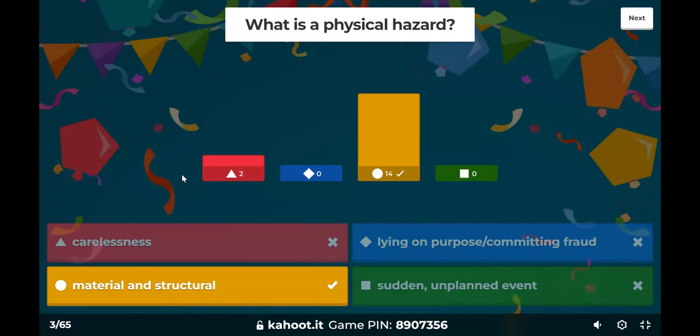So examples would be a rickety staircase, where you can see the railing is broken or the wood is splintered. You could see, maybe in the road, a pothole, that would be a physical hazard. Physical hazards could be a low hanging tree branch over the roof. It's things that you can see and touch that are in the physical environment.